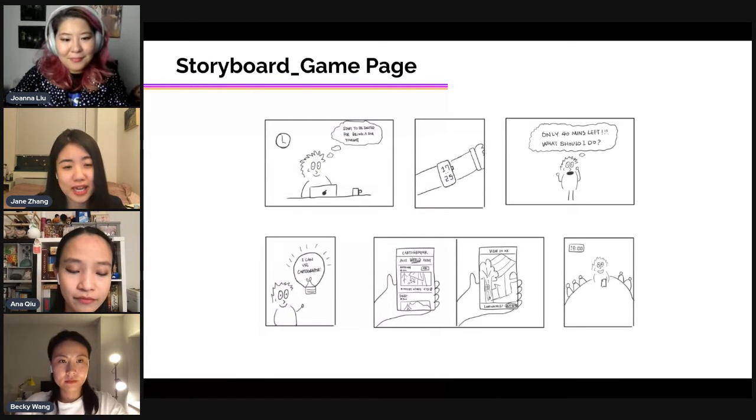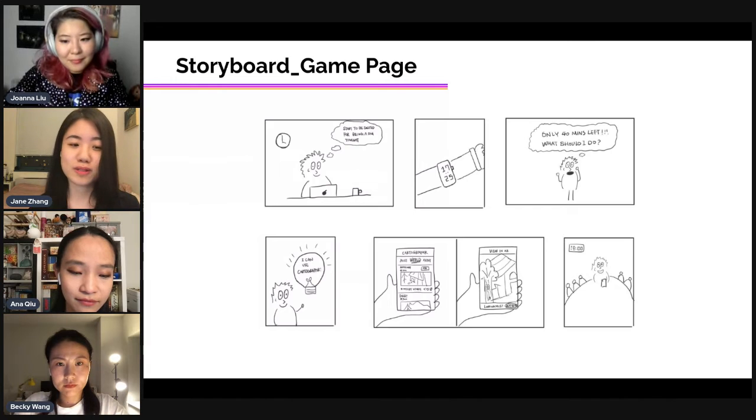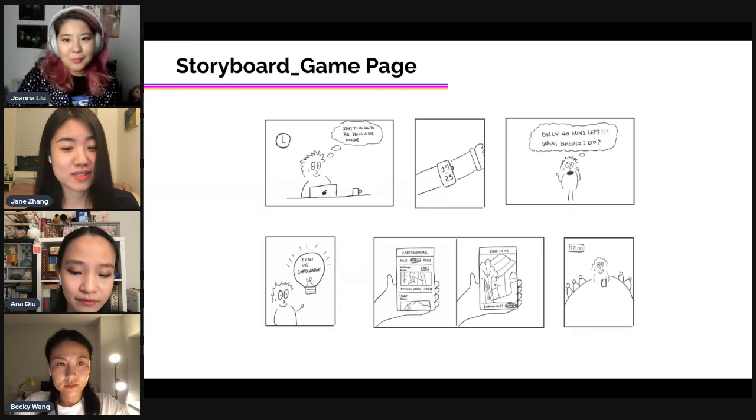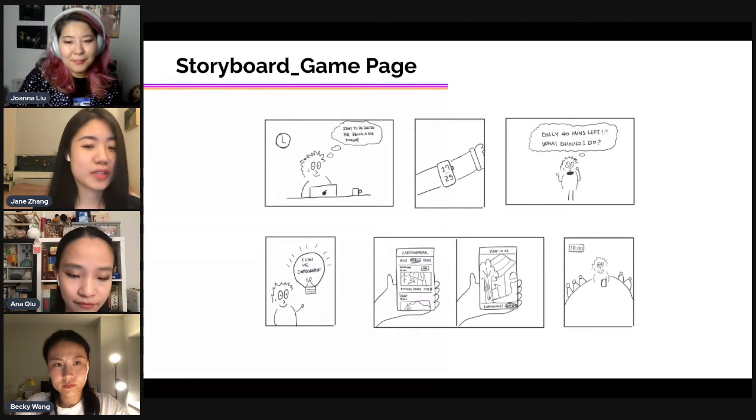Thankfully, the game page we're building in our alpha launch is meant for solving this problem and making game masters' experience of preparing games and inviting their friends as quick and simple as possible. So let's take a look at how you as a game master can create a game within a few clicks in our alpha prototype.